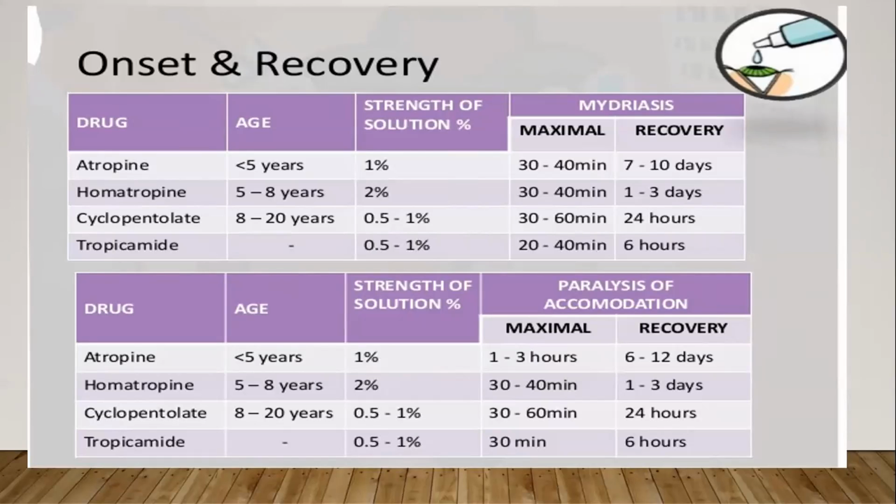So if you look at the mydriasis and the paralysis of accommodation, you can find that the mydriasis will occur earlier than paralysis of accommodation, or more than the cycloplegia. So for atropine, you find that people can be dilated within 30 to 40 minutes, but the paralysis of accommodation will come within 1 to 3 hours. So as I had said, dilatation does really not mean that there will be cycloplegia.